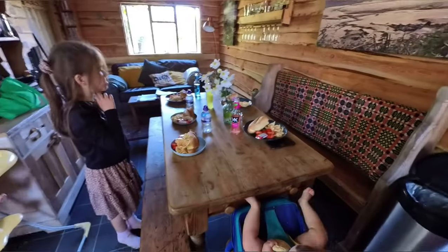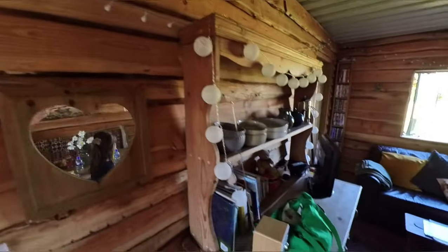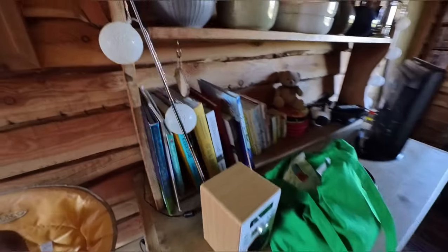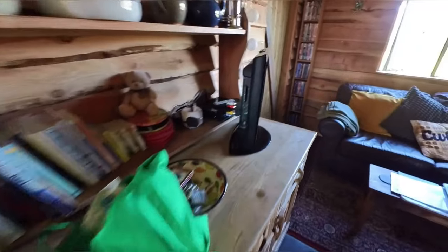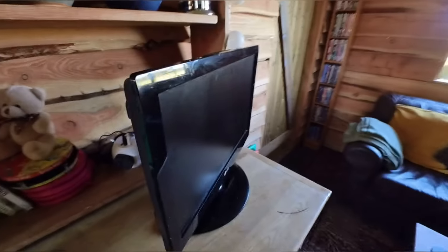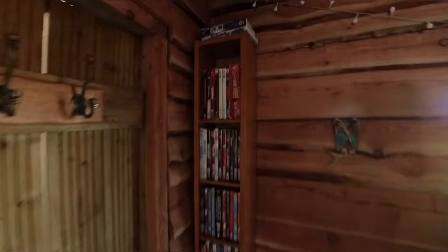Nice table over there. Look, check that out, guys. They've literally thought of everything here. This one's got loads of books for the children. Got a radio, TV, and a DVD player with all these DVDs.